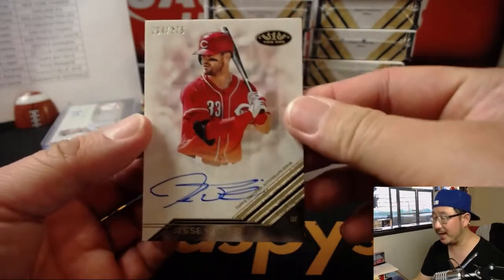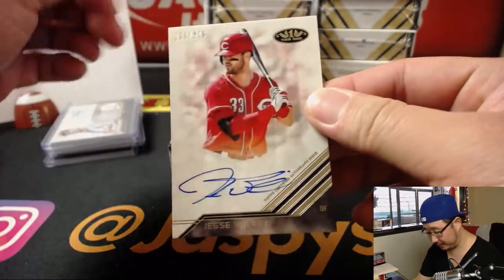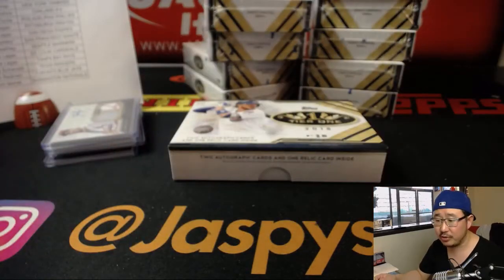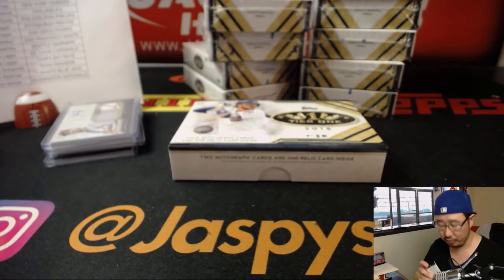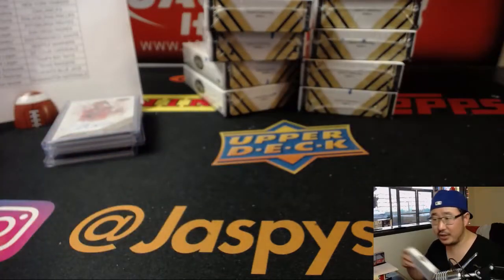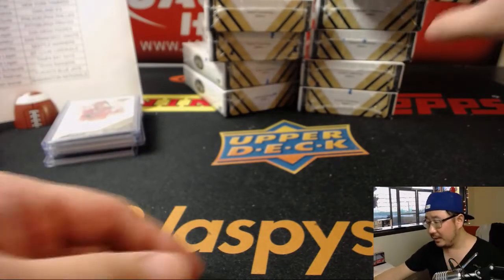There's Jesse Winker. Nice. 234 out of 275. A little bit of dust right there. That goes to the Reds. Josh Pruce. That didn't look like a two-week injury. That looked like something a little bit worse. I mean, he walked under his own power, but... All right, there's Jesse Winker. Next box, good luck.